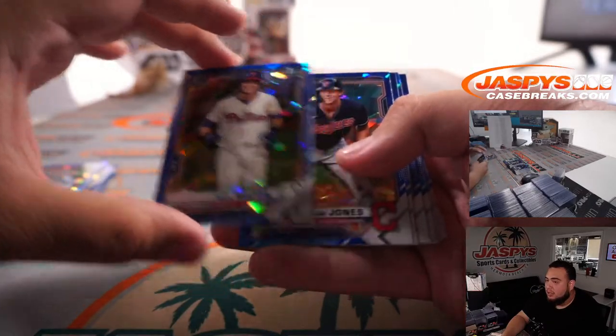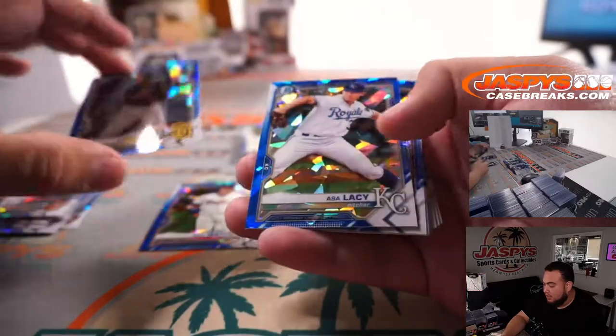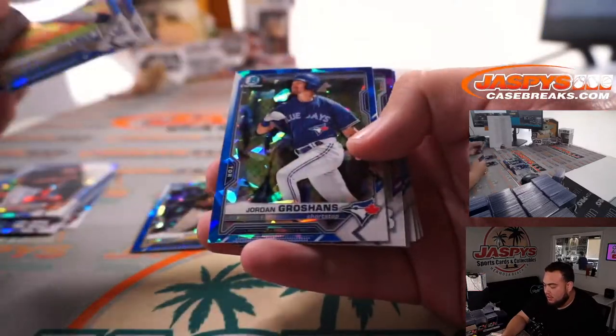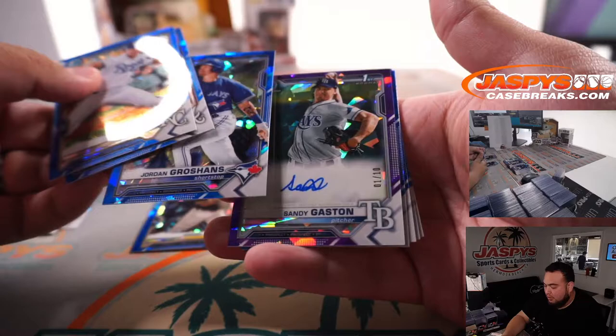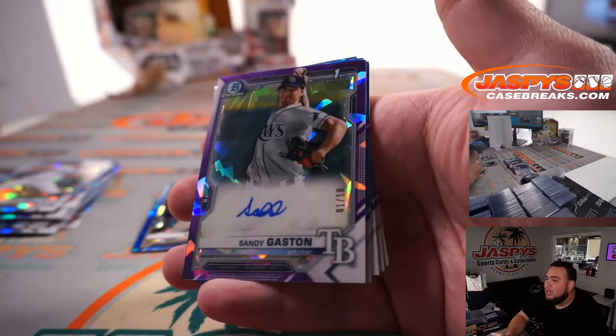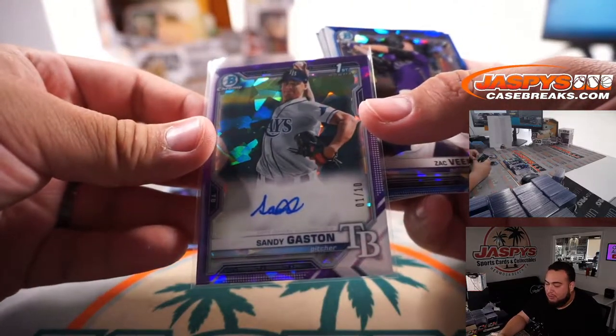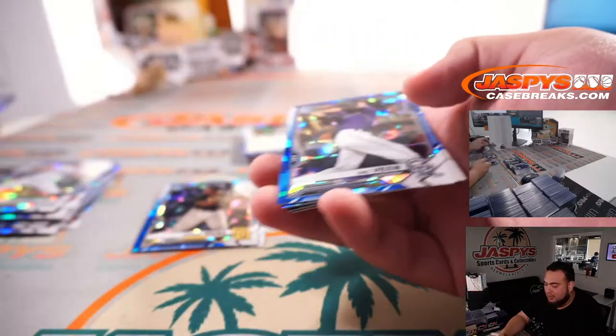We got Nick Maton first. Nolan Jones, Gunnar Henderson, Ismael Mena first. And we got a purple to 10, Sandy Gaston. 1 out of 10 purple for the Tampa Bay Rays. That is going to Adam Kupperman.